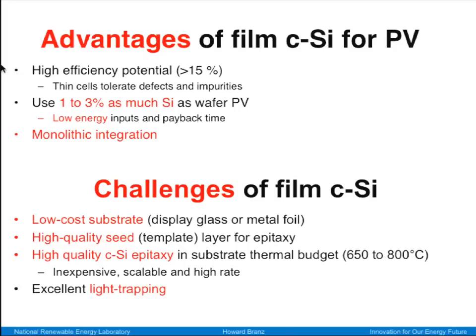There are a lot of challenges ahead, though. This is a very difficult project, really. The low-cost substrates we've identified so far are basically display glass, which has the advantage of being thermal expansion matched to silicon, and some special metal foils I'll talk about. And that means that you have to keep the epitaxy temperature down. The thermal budget will probably only allow you to work at 650 to 800 degrees Celsius. You have to keep the epitaxy inexpensive, scalable, and high rate. This is the hardest job probably, the one we've worked the least on actually, the high quality seed for the epitaxy. And of course you need excellent light trapping because of the indirect gap of silicon.